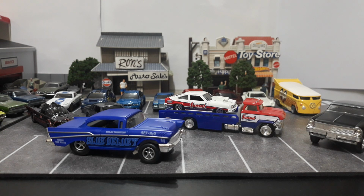And then I will be back next weekend, and I'm going to be doing a Jeep special with Auto World Jeeps, Hot Wheels, like Jeep Cherokees and stuff like that. So we'll be looking at maybe about 15 Jeeps or something like that on the weekend.